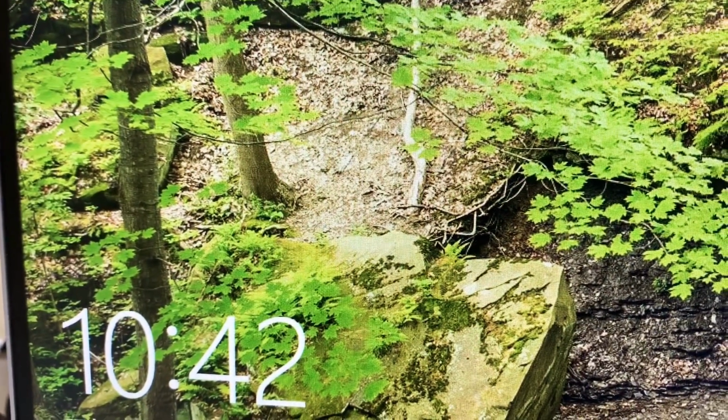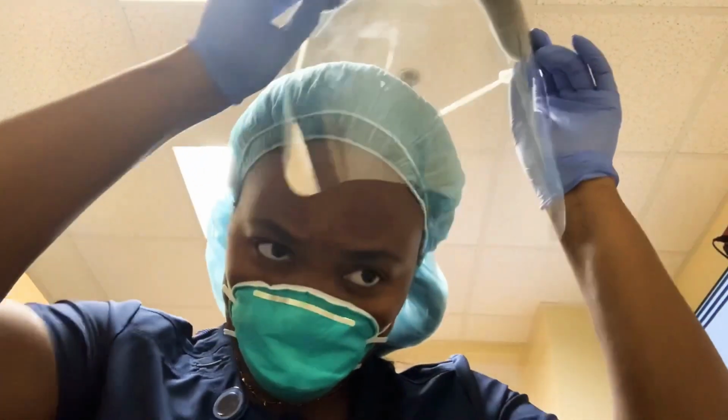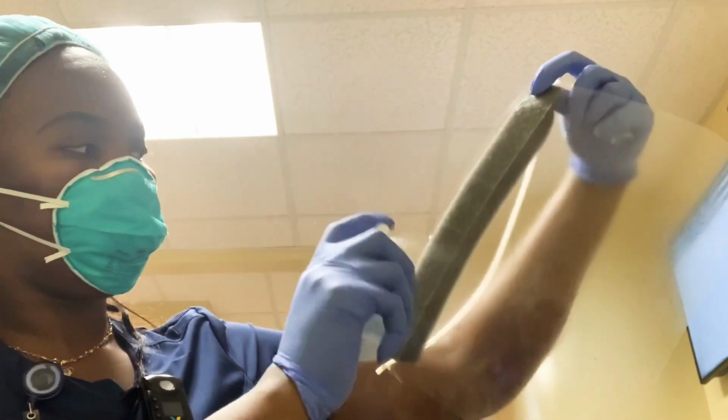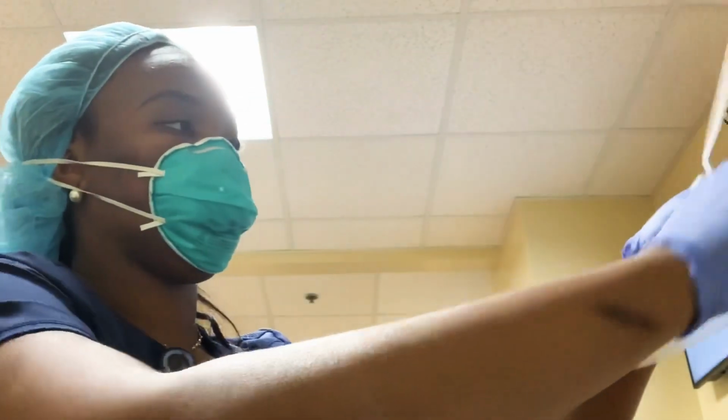So I'm done giving meds at approximately 10:42 p.m. And I could have been done faster. It's just that today some of my patients were total care, so patients who cannot really do things for themselves. So I was changing a lot of patients and giving G-tube feedings, which could take longer than usual to give medications.